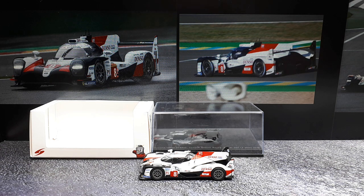Although I have a lot of Formula 1 cars by Kyosho, I don't really consider Formula 1 to be the top tier of road racing. I consider Le Mans prototype racing to be that because an F1 race doesn't last for 24 hours. It only lasts a few hours.